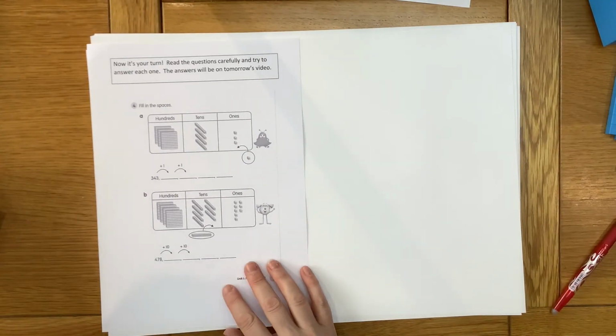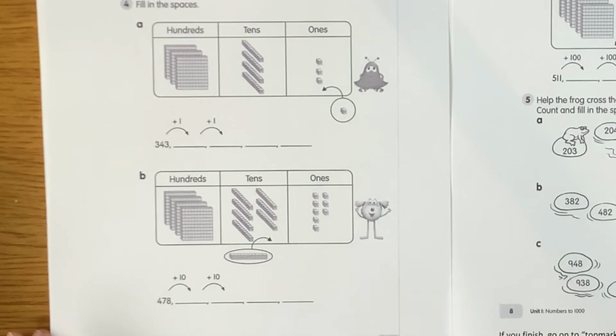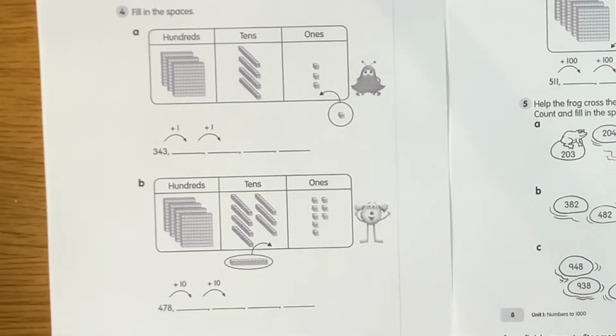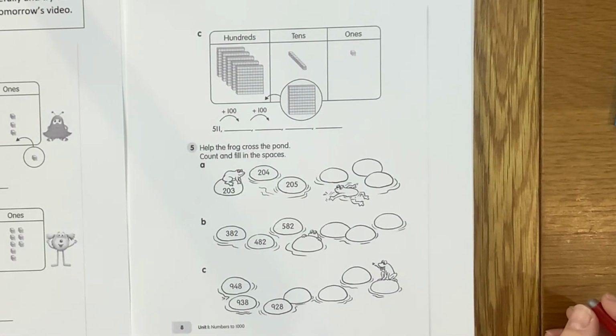Okay, your turn now then. So you have got 2 pages to do today where you're counting on in ones, tens and hundreds. If you finish, there's plenty for you to practice on Top Marks, or you can go onto Times Tables Rockstars and practice your times tables. And I'll be back tomorrow with the answers.